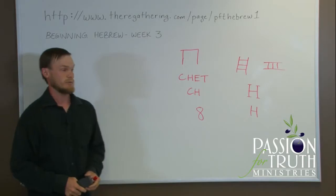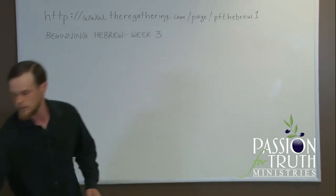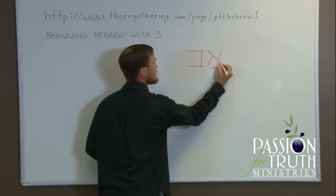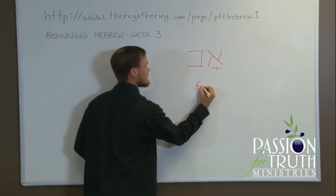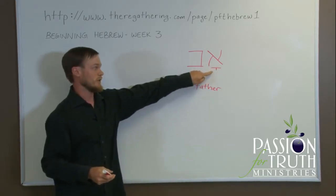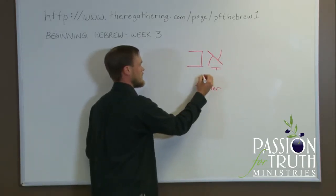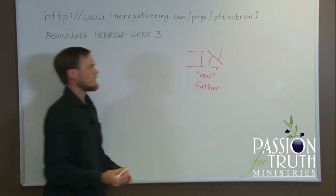Okay, with the chet, we can introduce some new words. First word I gave was aleph beit, with the komets under the aleph. This is pronounced av, and it means father. The aleph is silent. The komets then moves to the pronunciation of the vowel underneath, so the komets makes the short A sound, followed by the beit with no dagesh, which makes a V sound. Hebrew is read right to left. So put all together, silent, ah, and then a V. So the full pronunciation is av, which is father.